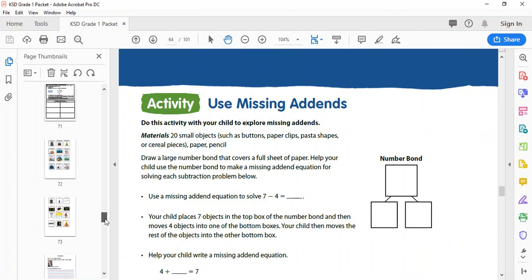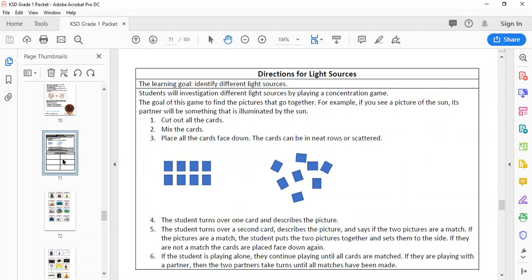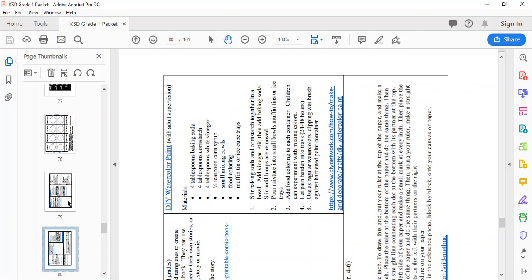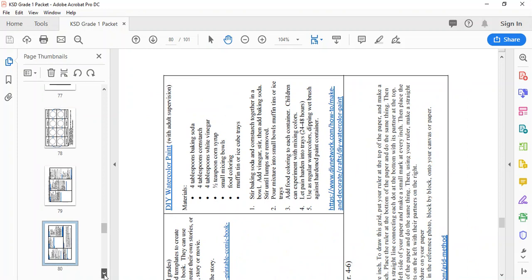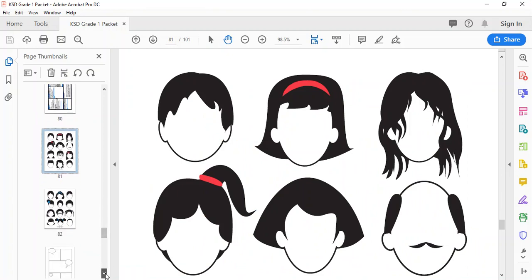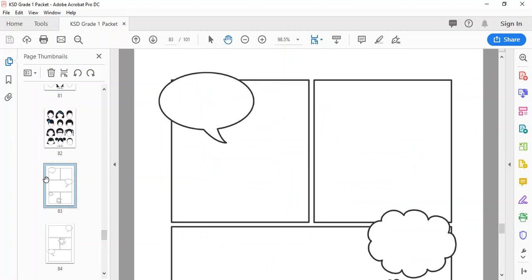Each packet has at least 2 science lessons that your child can do, or activities to be building their science skills. There is then a section or a series of menus related to art and art activities you can do at home with your child or have your child do. I'm actually really fond of the comic book task with the figures and the comic book quotes.